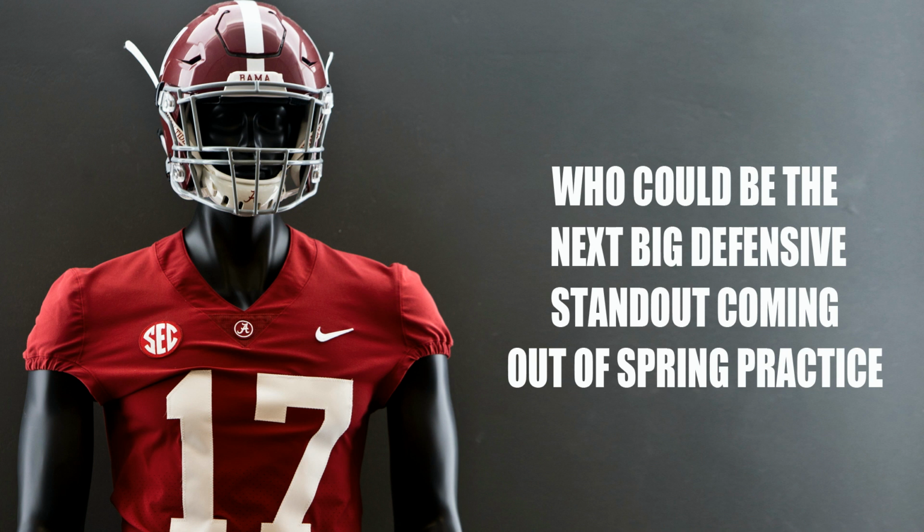Look forward to seeing exactly what Alabama has in store on the defensive side of the ball, and look forward to the spring practices. As they happen, we'll bring you more updates as we can during this spring and during this offseason.